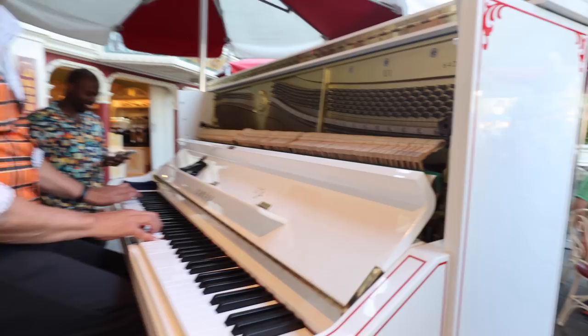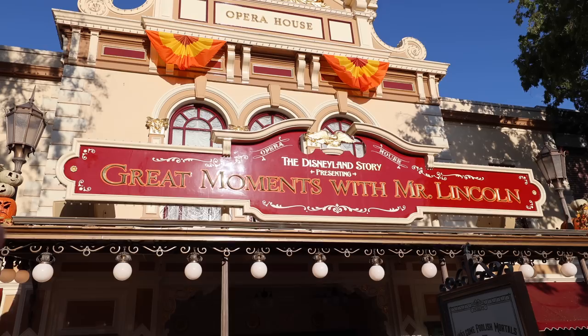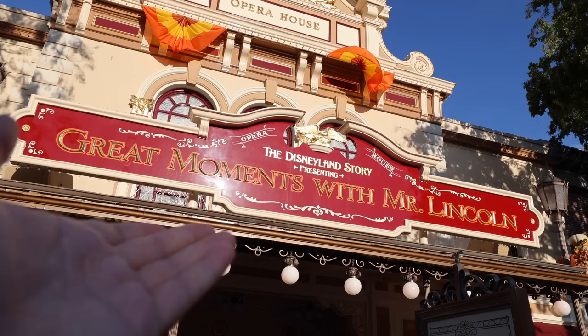Something I've never done before. Don't come at me, but I have never done the Great Moments with Mr. Lincoln here at Disneyland. I know it's a classic. Always been distracted with all the other rides here. The portrait of Lincoln, then they have a bust of Lincoln, and then people have put pennies down here.